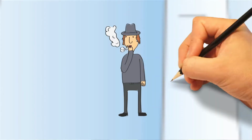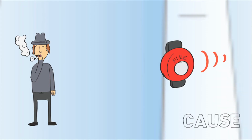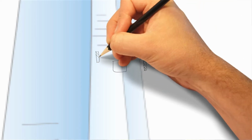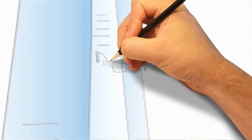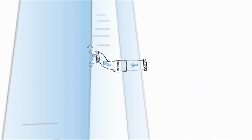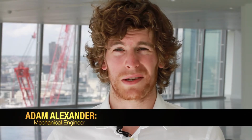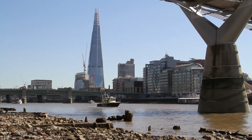If someone smokes a cigarette in the Shard, this activates a fire alarm system. This activation is the cause. The effect is what happens to the different systems in the Shard due to the cause. For instance, the fractures that David talked about earlier, vents open to allow fresh air to enter the building. Another effect could be the lifts entering their evacuation mode. In a normal building, you're advised not to use the lifts in an emergency. But as we've already seen, the Shard is not a normal building.